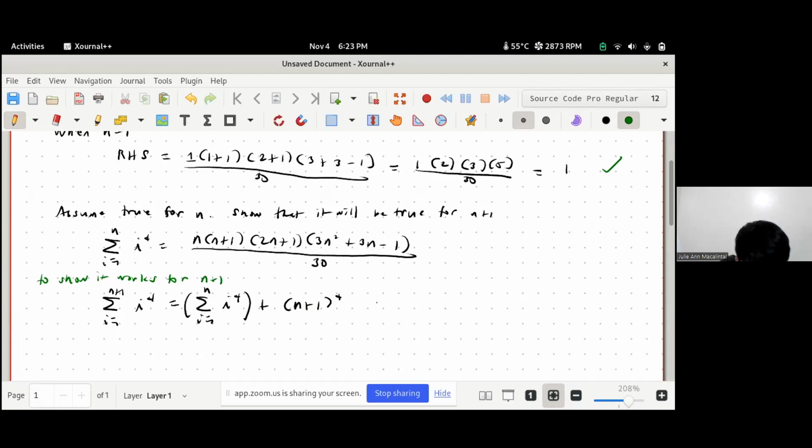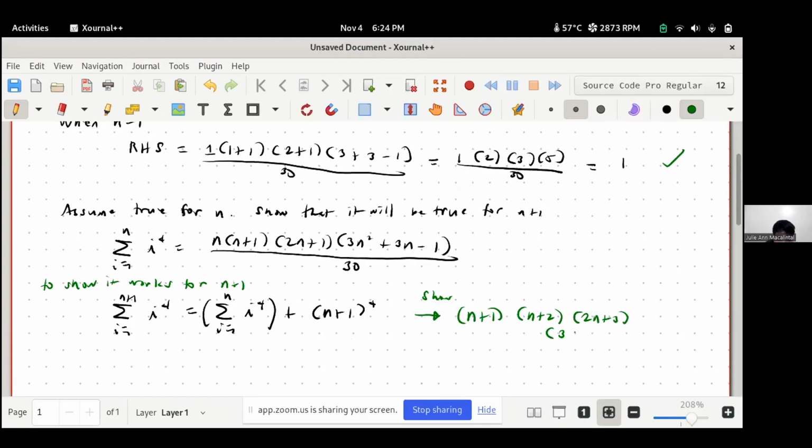And then, we have to show na this becomes n plus 1, n plus 1 plus 1, that's n plus 2, 2n plus 1, 2 of n plus 1, 2n plus 2, that becomes 2n plus 3. Wow. Okay. 3 times n plus 1 squared plus 3 times n plus 1 minus 1 divided by 30.